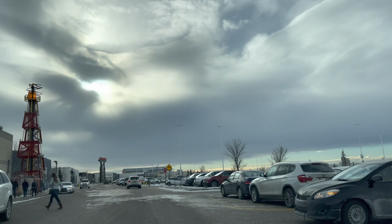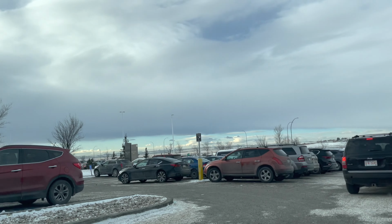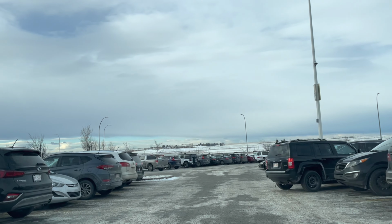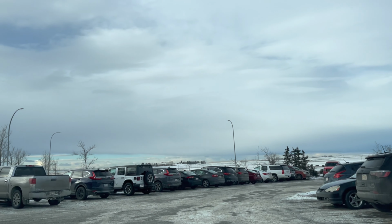The Crossiron Mills parking lot has 6,000 parking slots, compared to Chinook Mall, which has 5,500 slots, and Market Mall, which has 4,000 parking slots. Crossiron Mills Mall is open from 10 a.m. until 8 p.m., except during the holidays, when the hours change.